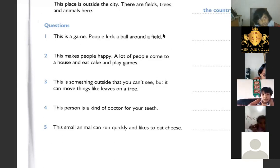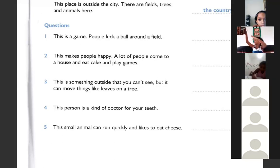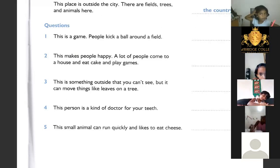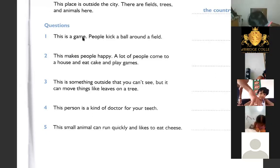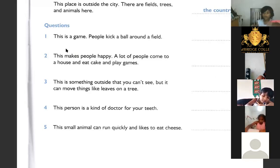Okay, let's start to write it. I hope you all can see that. Finished, teacher. Yes, all the sentences. You have to write five sentences. That means you want to copy down these five sentences into your writing book. After that, let's write the answers.